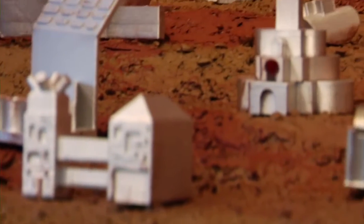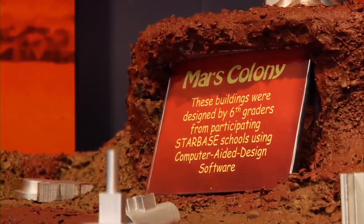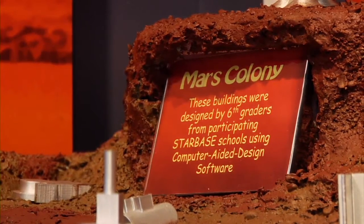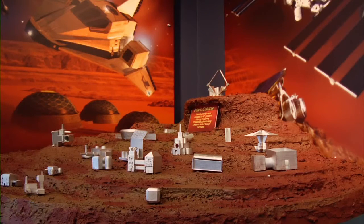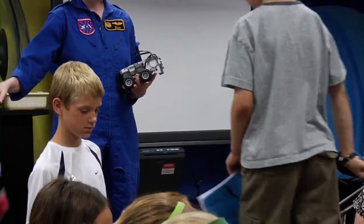The program is designed with the end point in mind. It's what do we want the kids to walk away with, and that's a love of science and engineering and of technology, and understanding of how math actually helps us solve problems.